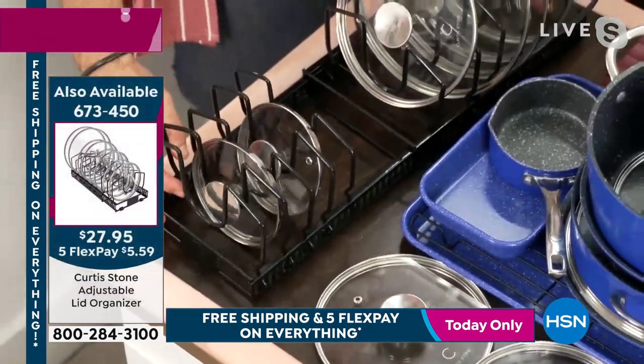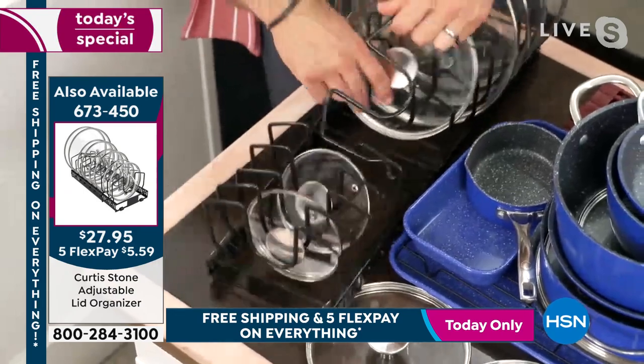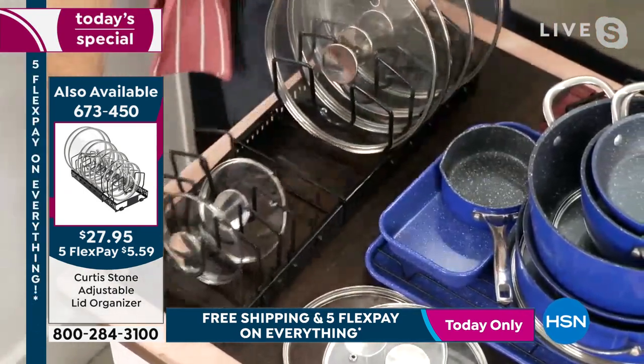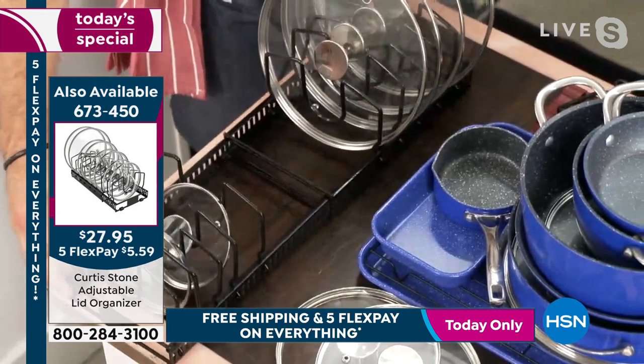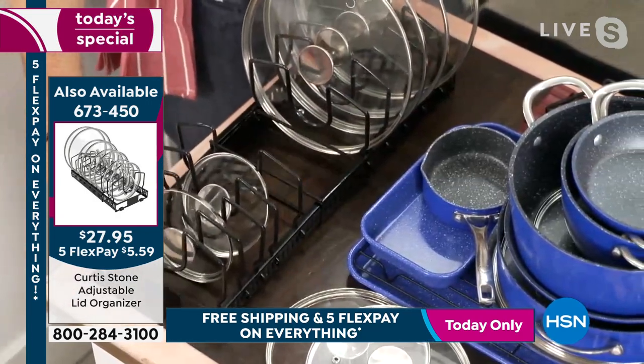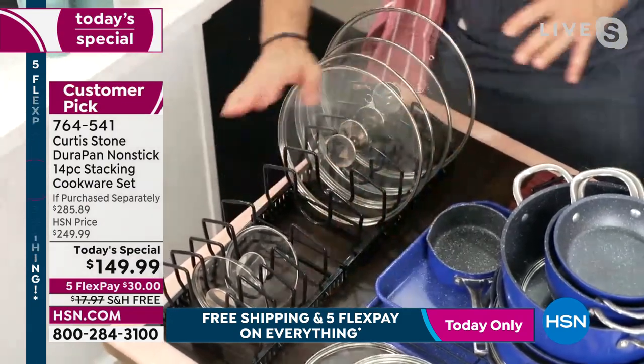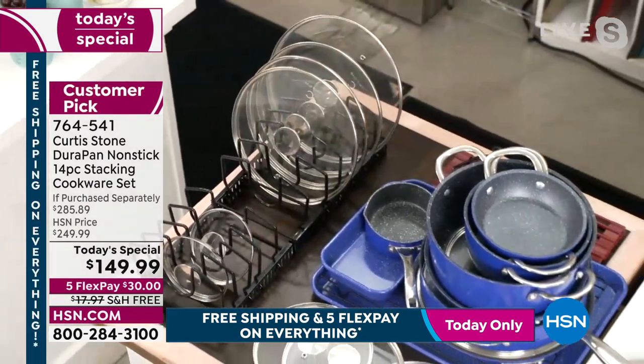Maybe you want it to be a bit shorter. Guess what? You can do that. I need to take this guy out as well, and then you just remove that and see how it now gets bigger and smaller. So it's literally a two-piece, so that's smart. You can sort of concertina in. So, yeah, you have all of that, and the lid rest is available for you too.